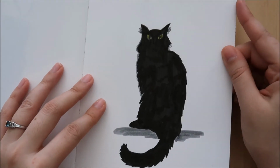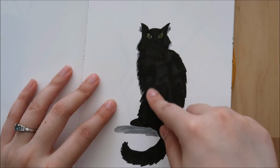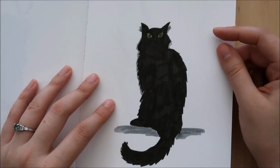Day 18 was draw your pet. I have 2 cats, but since it was October, I decided to just draw Marco since he is a fluffy black cat. He actually has more gray fur around his chest and tummy, so I wish I had incorporated that more. But I love how this one came out.